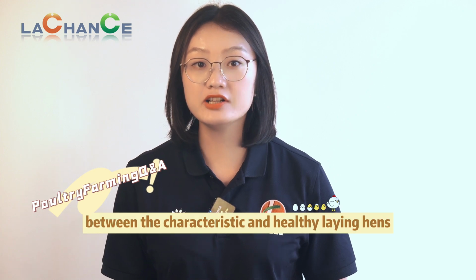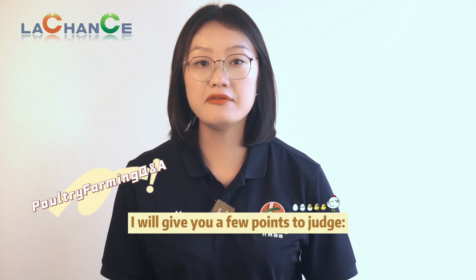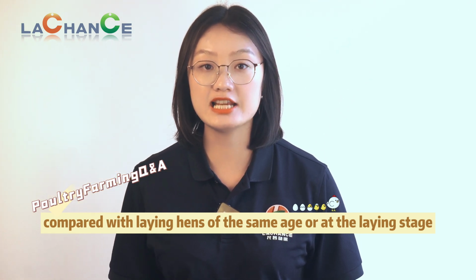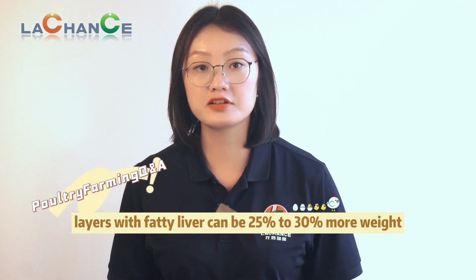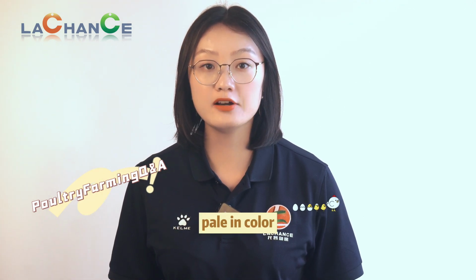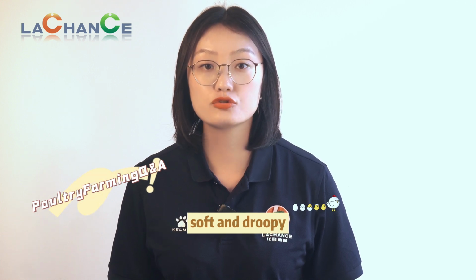Although it's very difficult to distinguish between the characteristic and healthy lean hens, I will give you a few points to judge. Compared with lean hens of the same age or at the lean stage, layers with fatty liver can be 25% to 30% heavier, depressed and sleepy. Their comb is swollen, pale in color, and the crown tip is purple. The abdomen is enlarged, soft, and droopy.